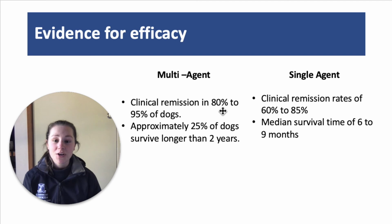Single-agent protocols don't appear to have as long survival times as those seen with multi-agent protocols, but are still an effective alternative option that is less costly, less time-consuming, and a less aggressive form of treatment. These studies have shown clinical remission rates of 60 to 85% and a median survival time of 6 to 9 months.